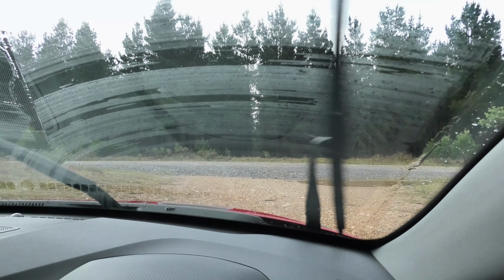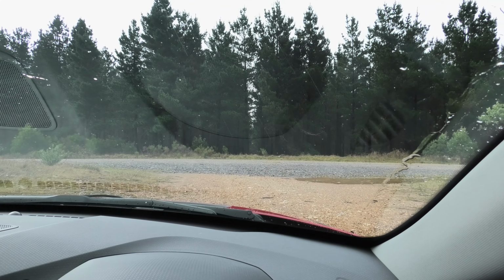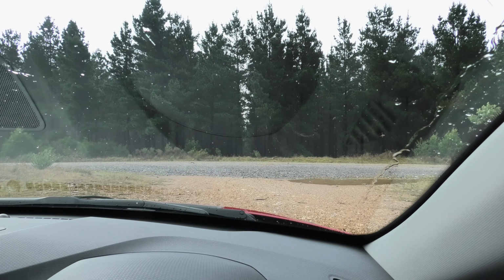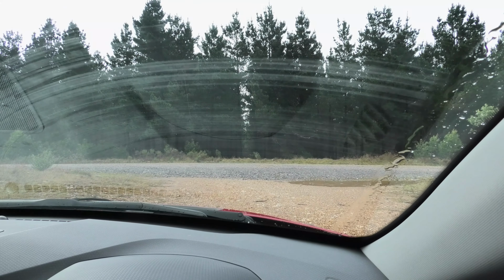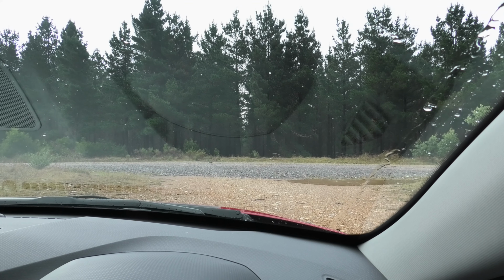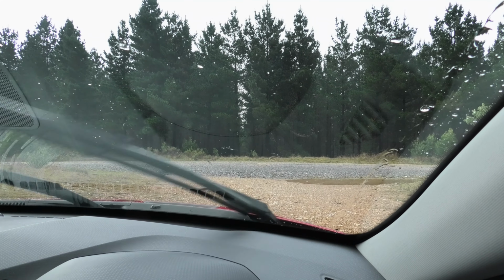The car temperature is 6, but you know, it's probably 5 or 5.5. So in the next few hours, if we get lucky, the temperature drops enough, you might get a bit of sleet or wet snow, or maybe even snow, who knows.